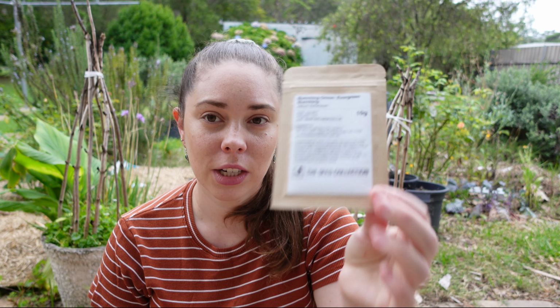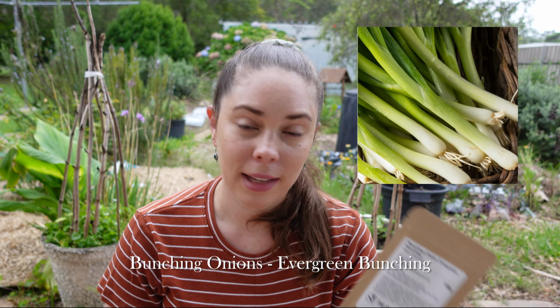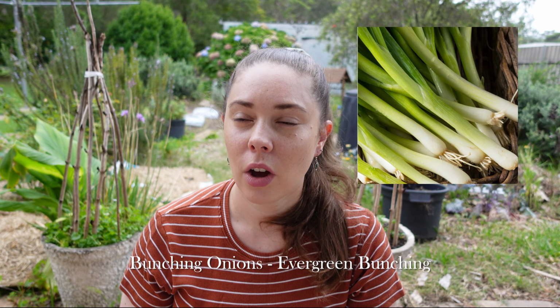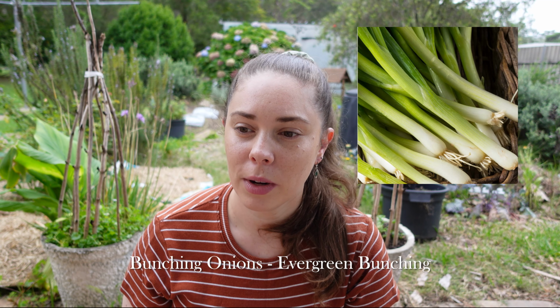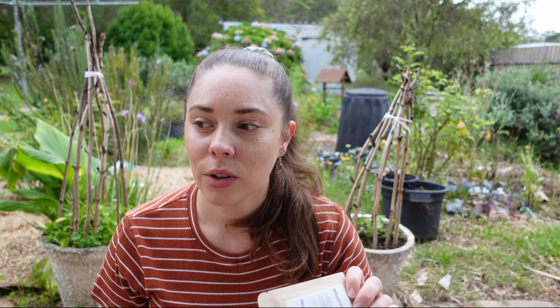But first up, I am going to be planting some bunching onions. These are just the evergreen bunching onions, and I got a larger pack of these because we go through these a lot. And in my goals for the year video, I talked about wanting to plant things that we actually eat and things that we can grow all year round here. This is one of those things that I can just continuously succession sow throughout the year. And I like to sow this in little punnets, so then I can just plant out the punnet and have a bunch of bunching onions ready to harvest.